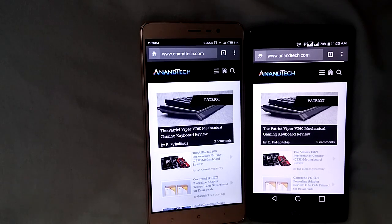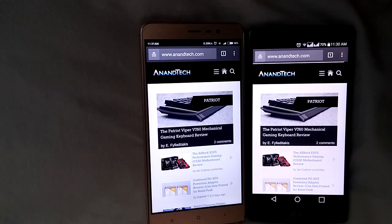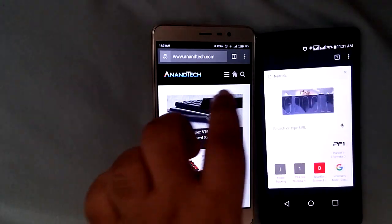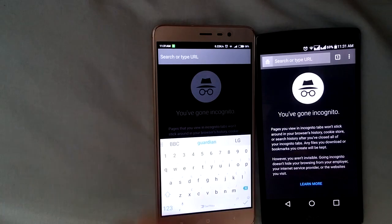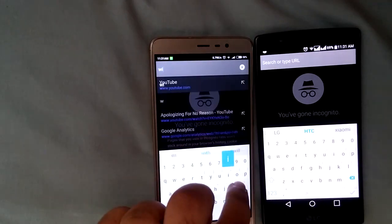But again, let's not jump to any conclusions. Maybe the network is still not as good as it should be. Maybe the G4 is not opening the page. Let's close it. Let's open another. Let's open Wikipedia this time.